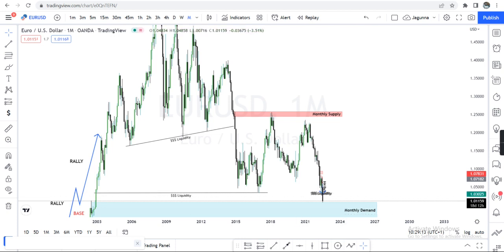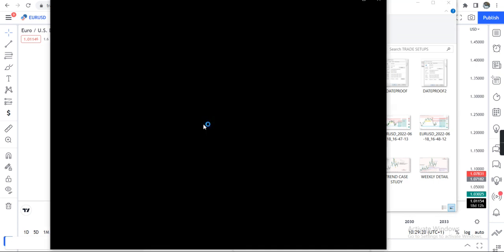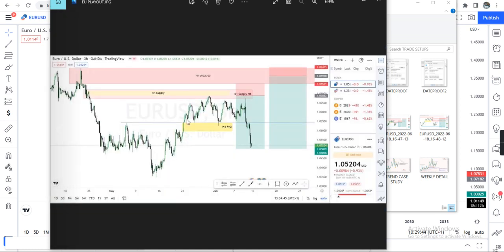Let me first show us the images of some of the things I did on EU. First, on EU, I was looking for a bearish move, a fall, to sell off the EU. I was looking at it coming back to this zone. If it doesn't come back to this zone, then it should respect the zone and fall off. The price came in, tapped into this zone, and then it sold off.